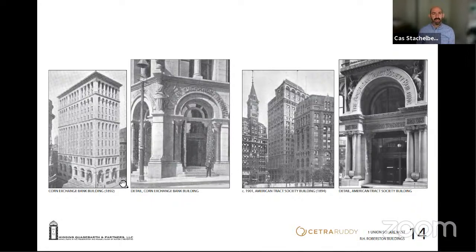And what's interesting, this is a corner entry here at the Corn Exchange building, and it's a little hard to read in this photograph, but you can begin to see the glazing across the transom and the very openness at this corner entry.